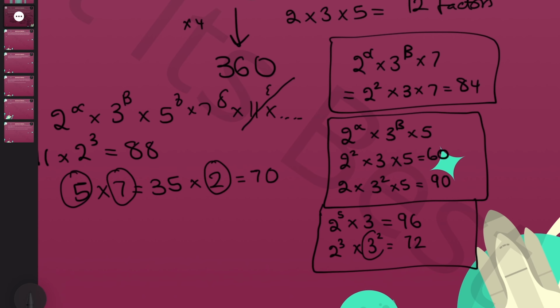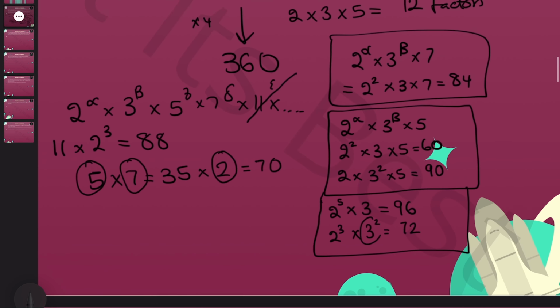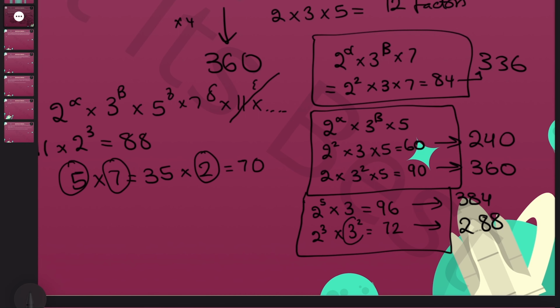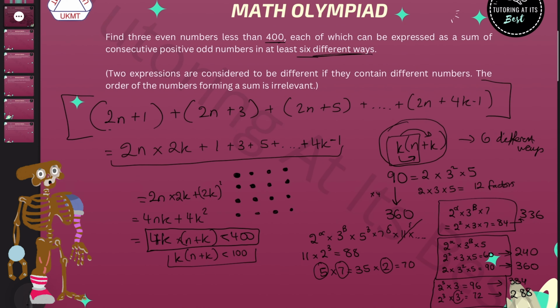So if you recall, we divided by 4 at the start, which was here. So to find all the numbers that we had at the start, we now need to go ahead and multiply these numbers by 4. So again, for this section, we have 336. We have 240 for this section, 360, that's 384. And for the last part, it's 288. So if you recall, the question just asked us to find 3. So if you've done that, that's perfect. But now I've gone ahead and I've shown you all the different ways.